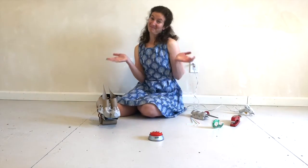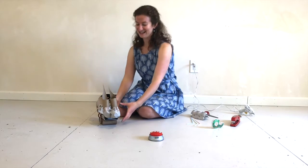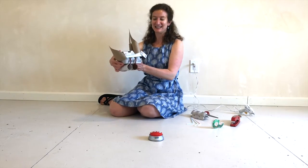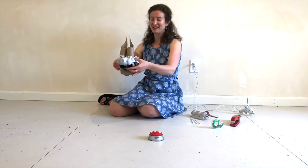That was easy. Piece of cake. So for my building challenge, I invented the bunny truck.